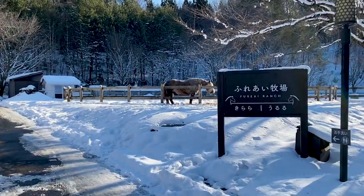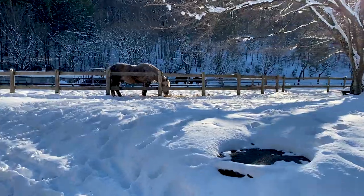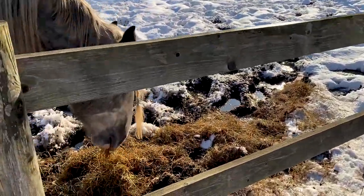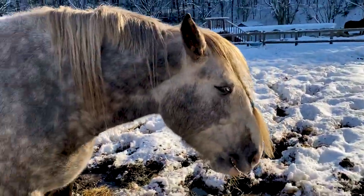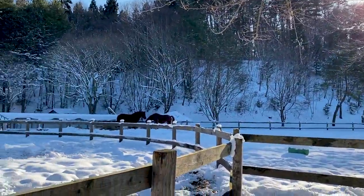Resort. What is this? Resort park? It's a park. Yeah, it's like a little park. The horses are out. It's so beautiful out today.